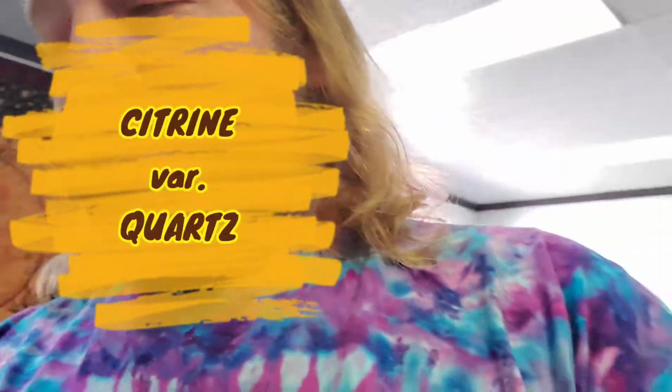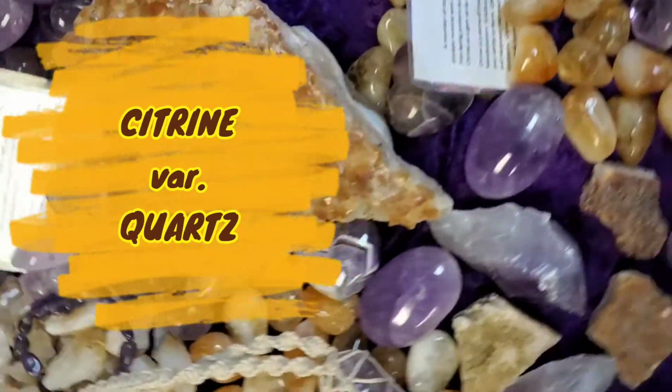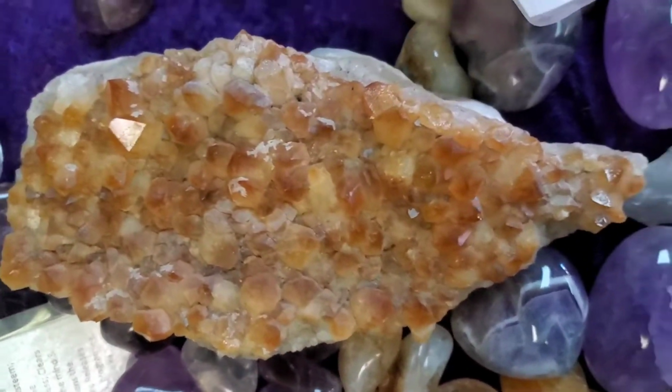Today we're going to talk about citrine. Okay, and we'll just turn this around. There we go. So yeah, that is a big old cluster of citrine right there.